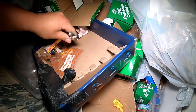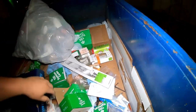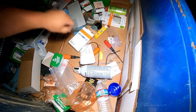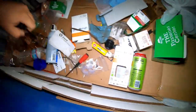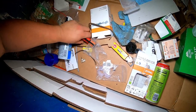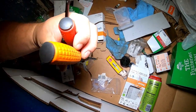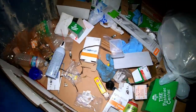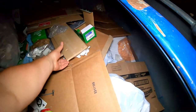What do we got here? Some spark plugs. What the heck? Nice. I'm all about free screwdrivers, y'all. Dang. That's awesome. That makes me happy. I wonder why you'd throw away a screwdriver.